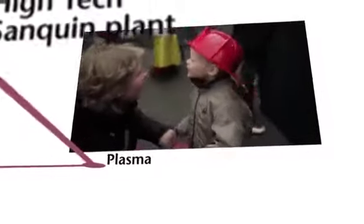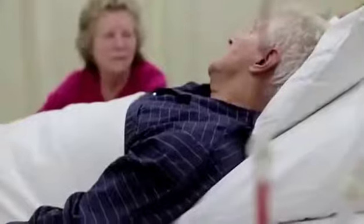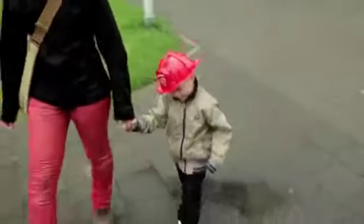Doctors prescribe plasma products for the treatment of more than 100 different conditions to give people with a blood disease, such as hemophilia or a serious lack of antibodies, a new lease on life.